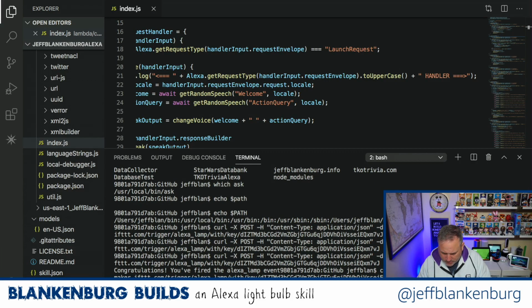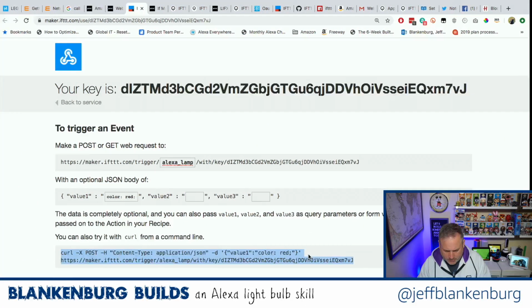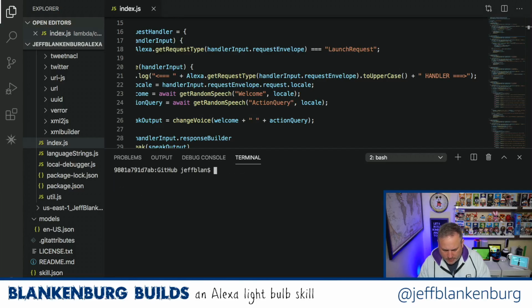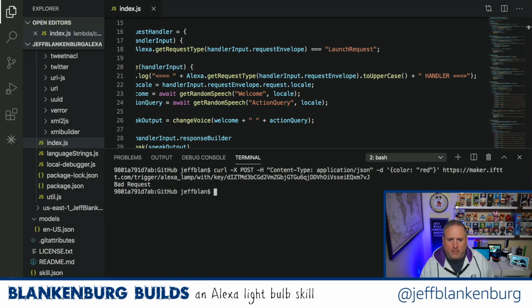So I'm going to paste that in. What is going on? Okay, let's go back here, copy that again. Clear all that nonsense out. Okay. So the thing that I want to go do is change the stuff that's in the curly braces, and change it to something like this, I would guess. Maybe that would work? That's a bad request even.